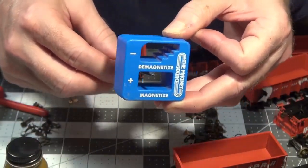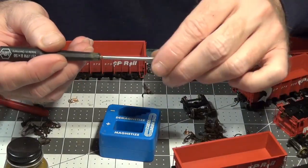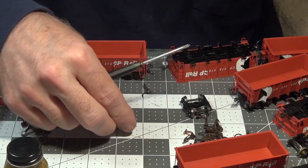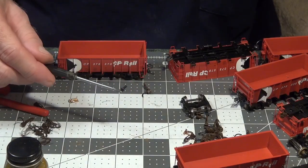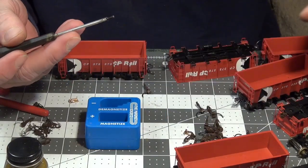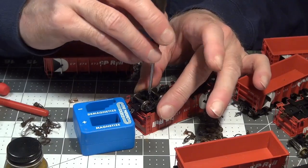But one thing I want to talk about from that project was a handy tool that's really helpful when you're changing out your wheel sets or Kadee couplers: these demagnetizer tools. I used it on the project, and I'm showing you B-roll footage of it right now, where you simply insert the screwdriver in it, and it becomes magnetized by the device, so it can easily attract to the coupler screws and the wheel frame screws, so you don't lose anything. They stick to the screwdriver, and it's easier to line up the threads that way.